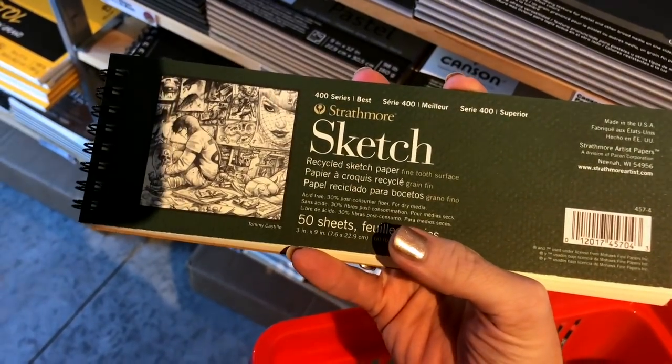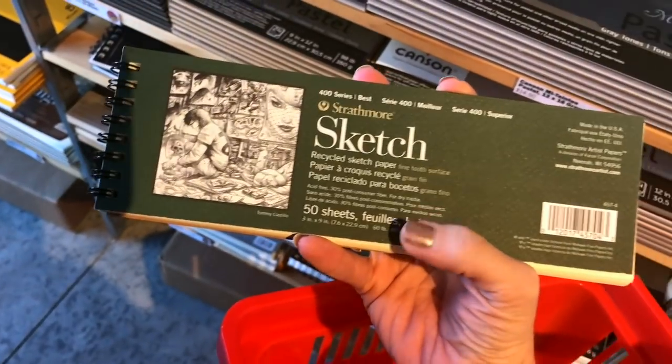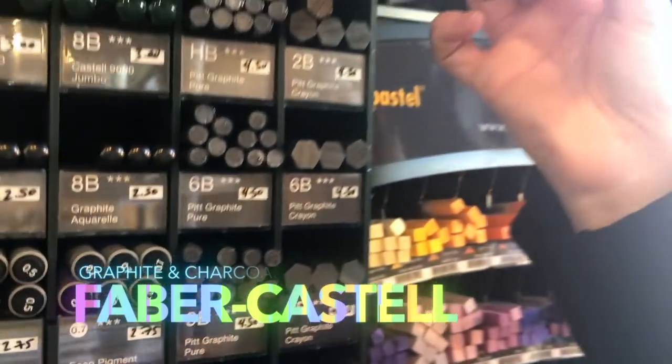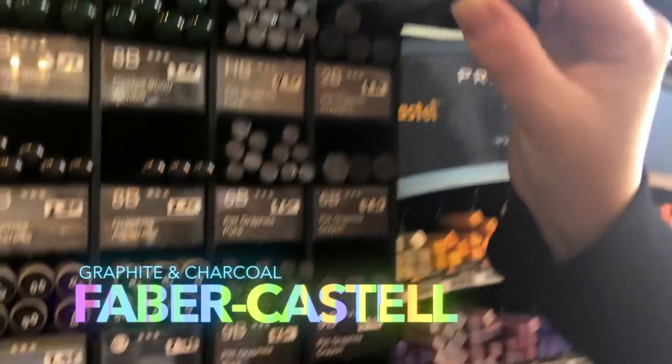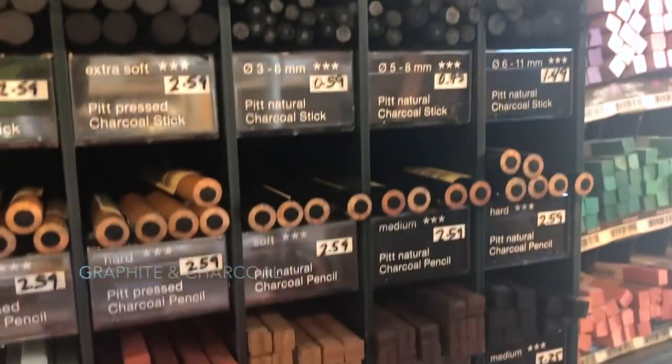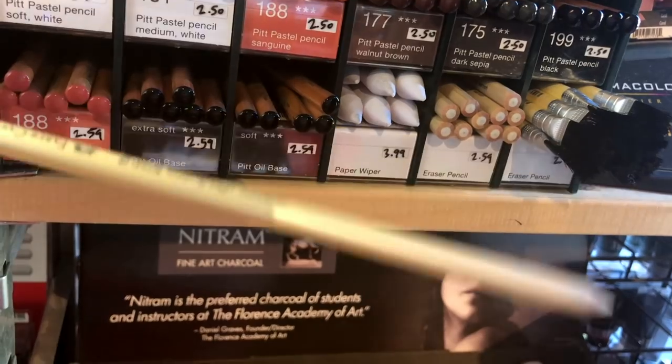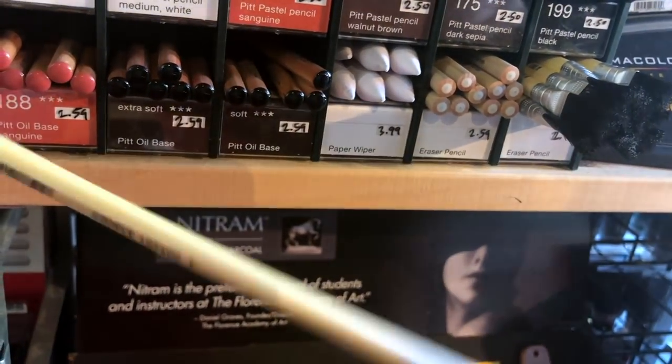Oh, look, it's a really unique size. I love this. It's fun. Look at those. Ooh, big old crayons. Are they water soluble? It doesn't say that. These are a must-have and a staple for any sketch artist or any dry media artist.